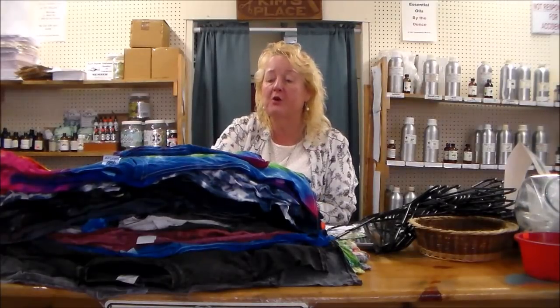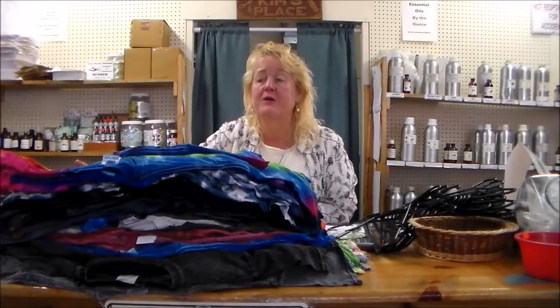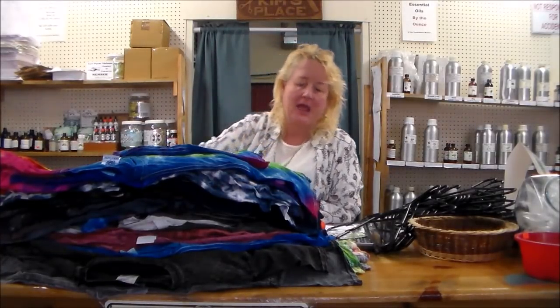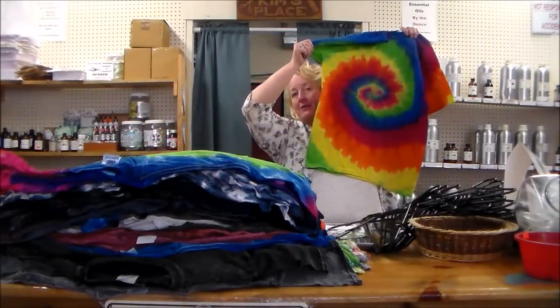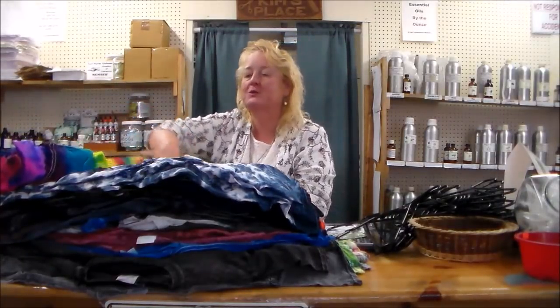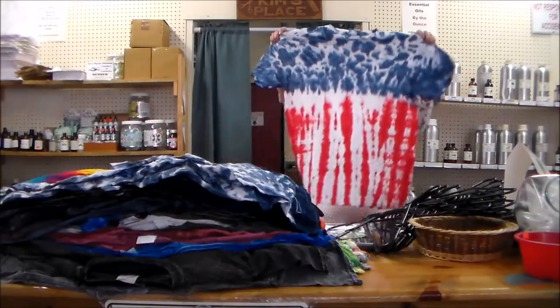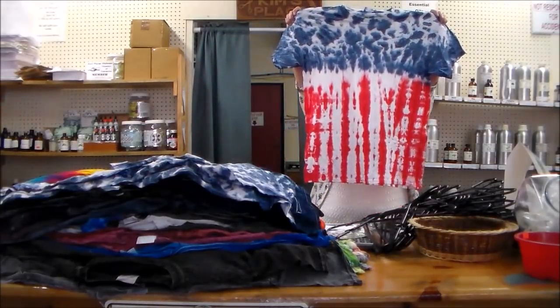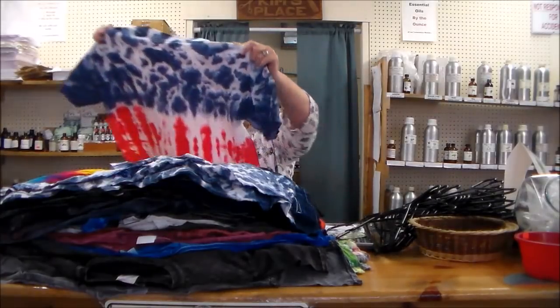Now if you don't have a wholesale account, you might could go in there and just purchase a shirt, but I know they sell to stores and we just love them. We get fun patterns like this, but then this one's new. We've never had this one before. I call it the American flag. Isn't that adorable? I love it. Matter of fact, I may take one of these home with me.